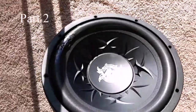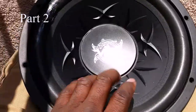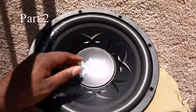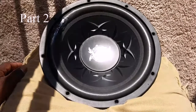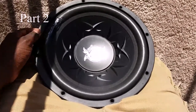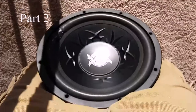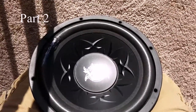I'm sorry, I forgot to mention the surround itself and what it's made out of. This is actually a plastic cone on this thing. All this is plastic. Some people frown upon that. They don't like it. Some people would prefer a paper cone, and there are different types of paper. You got pressed and you have something else. I forget what the other one is.